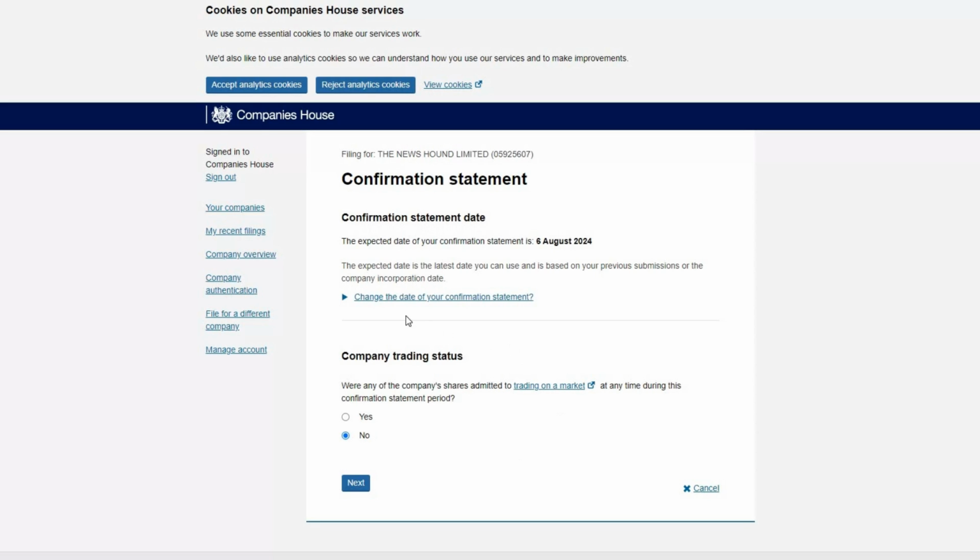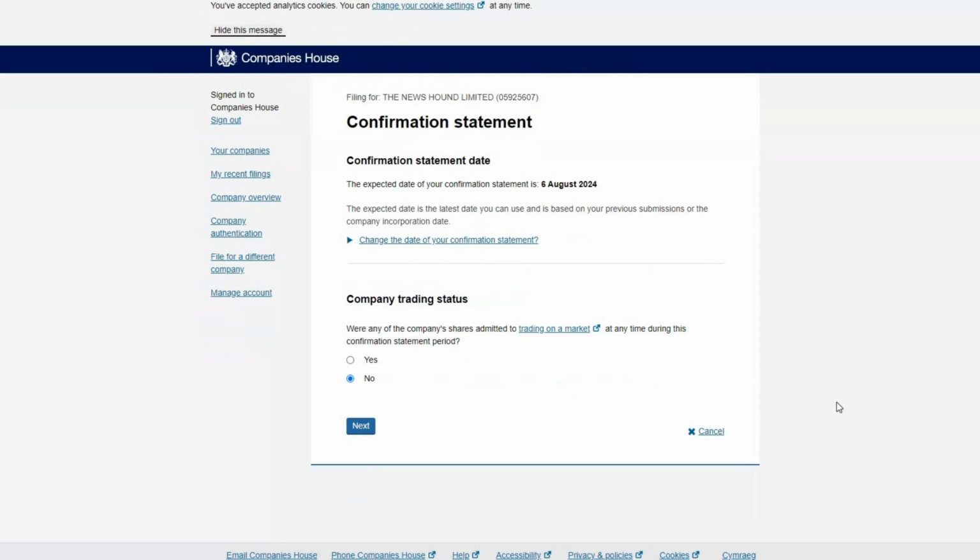And the first thing is you just have to go through a few clicks, yes, no. It's pretty straightforward, this bit of the process. It gets a little bit more complicated as you get through. But as I said earlier, anybody can do it. You don't have to be an accountant. It really is a simple process. So first of all, the confirmation statement date. Well, mine is in August. So that's the first thing, just checking on the date and then work your way through the process.